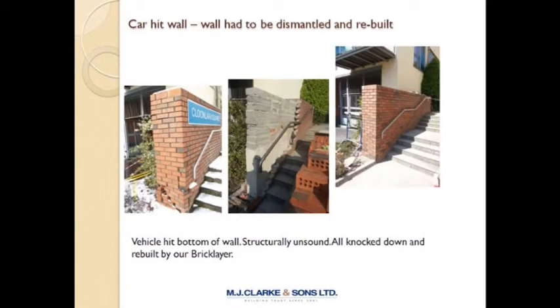Then another typical thing, a reactive, unplanned maintenance, just a car in the snow, you can see it there. The car went out of control, just hit the wall, and the wall had to be taken down. The whole thing was dismantled, it was structurally unsound, and it was rebuilt again, and we do that with our bricklayers. But it's something that you couldn't leave there, it has to be addressed fairly quickly.